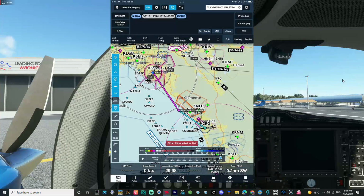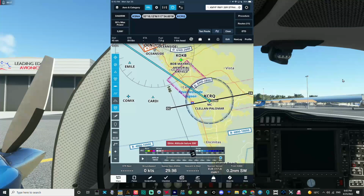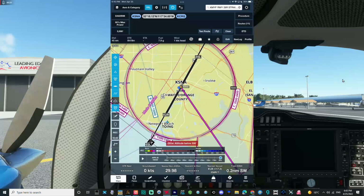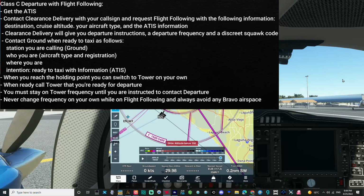Alright folks, we're back again, and now I'm going to pick up flight following from John Wayne, which is a Class Charlie airport, to Palomar in Southern California, and the procedure is exactly identical to the Class Charlie departure video in a US VFR communication video series. So the only thing that is different here is that when you contact clearance delivery, you will ask for flight following. You're going to give them the destination, the altitude that you're going to be flying to that destination, obviously it needs to be a proper VFR altitude, the type of aircraft you're flying, and the ATIS information that you picked up. Right, so let's go ahead and do this.